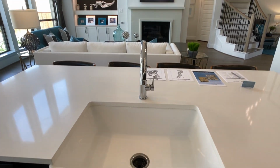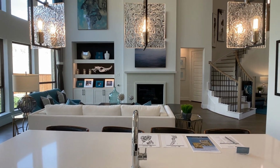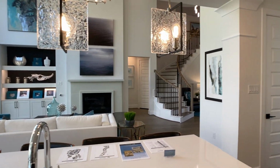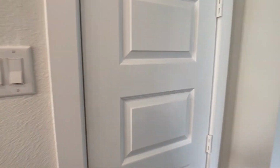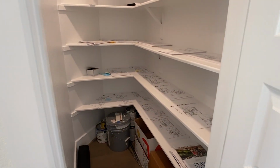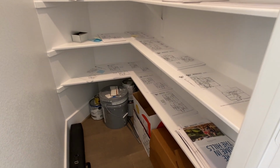But they obviously did the two-tone cabinets where you have the black cabinets on the island that kind of match up with that backsplash. And so there's some things that kind of coordinate here but don't compete with each other. And every time I talk to designers, they always talk about not having things compete with each other.